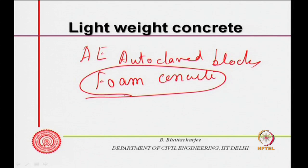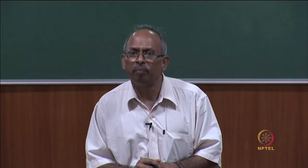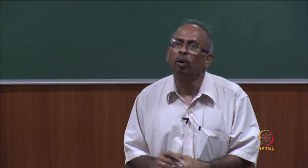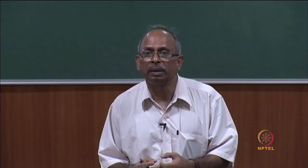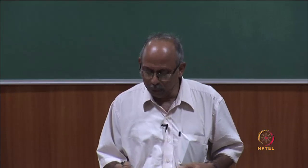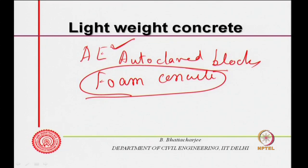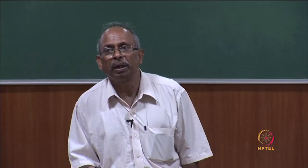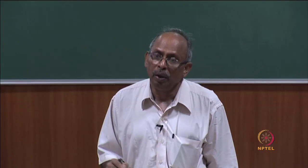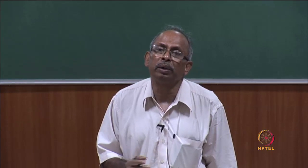So you make foam and put it into the concrete or mortar that you make, and you can make foam concrete. There are some agents which you can add to the concrete right in the beginning. They will generate a lot of foam or void system gases, and these entrapped gases can give you aerated concrete. Now, for curing one can do autoclaving. Using fly ash, sand, even river sand, and part cement, one can use autoclaving at high temperature, and blocks can be generated.